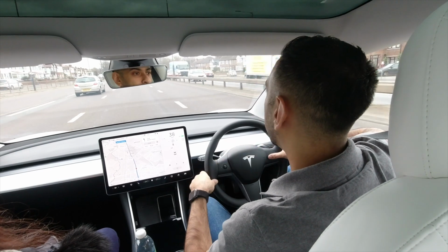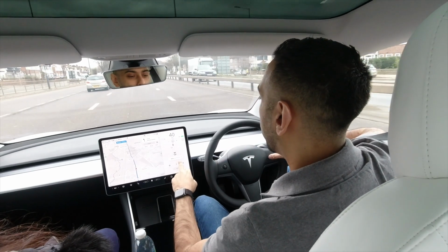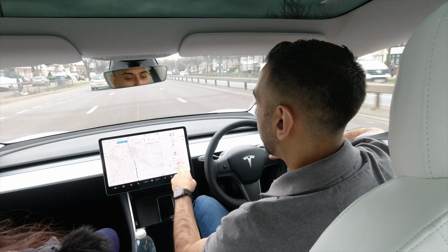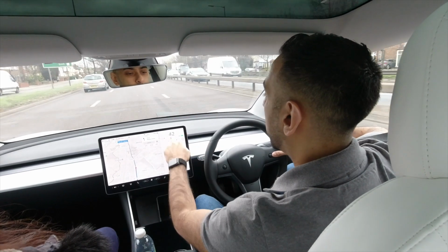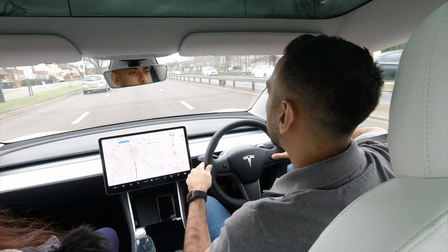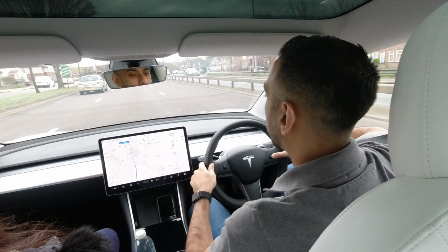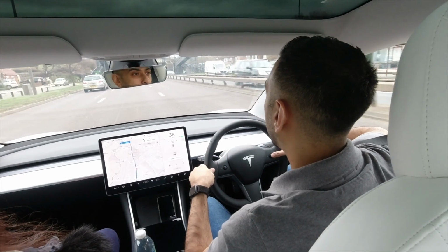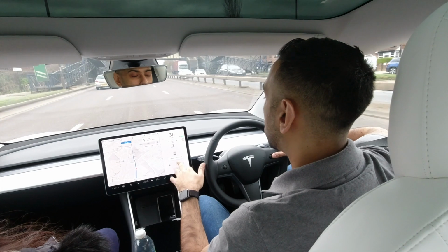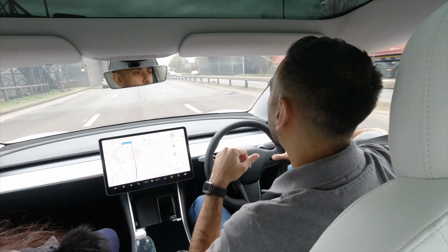I can change the distance that I am to the car with this button on my right. 2 car lengths will bring me closer, and it has gone above 40 actually, even though the speed limit is 40. But I'm going to keep the distance at 5 until I feel comfortable.